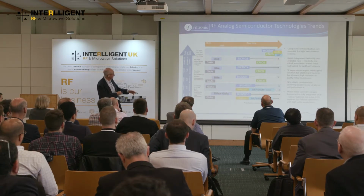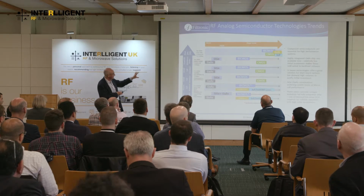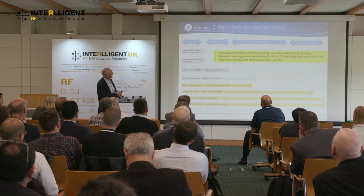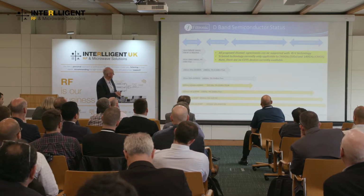I won't dwell on that. Different technologies have different applications. So we're seeing silicon can be used in some of the shorter reach applications. So small cell, for example, silicon technology is quite applicable. But if we're talking about macro cell and the longer range, then at the moment, 2016, 2017, it's still dominated by GaAs. That's really the situation for D-band.